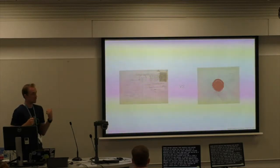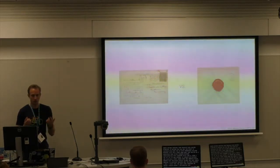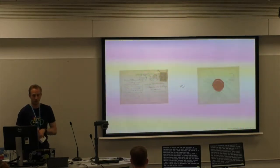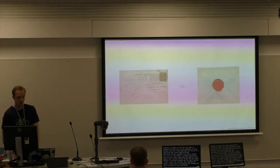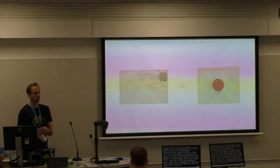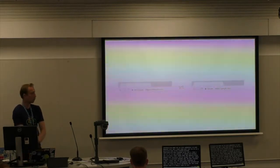HTTP would be like sending a postcard written in pencil, and information that you share on this postcard could be stolen, modified, and of course read. Whereas HTTPS is like a sealed letter. It's hard to access and manipulate information, and if it gets compromised, then it's really hard to stay unnoticed. From the user's perspective, things are going to change as well.